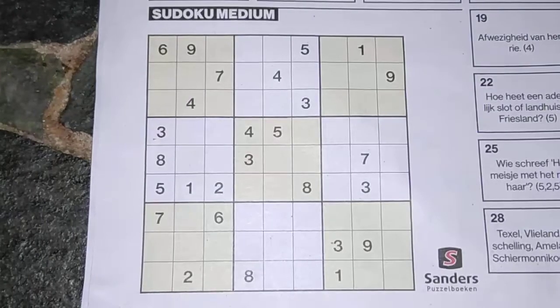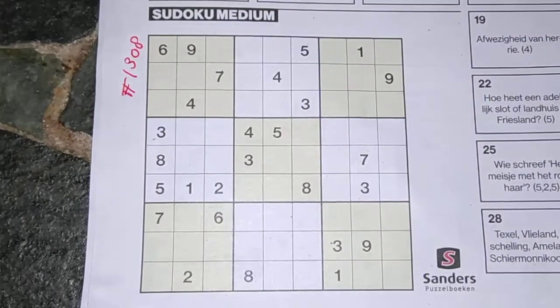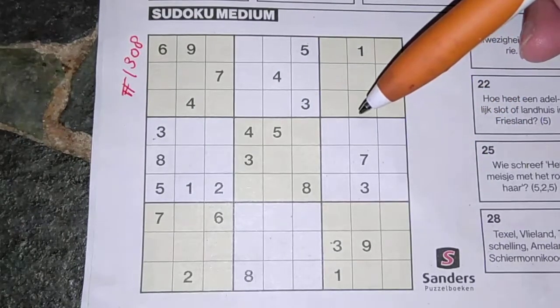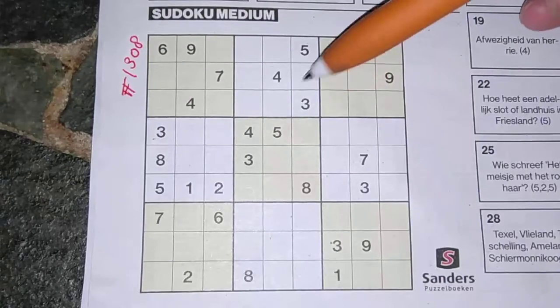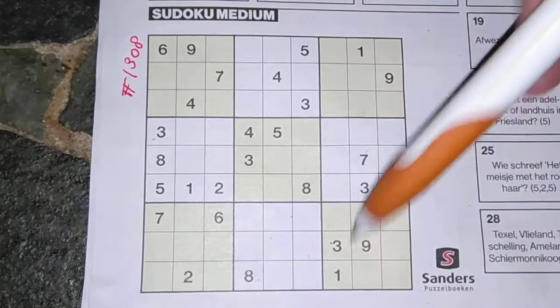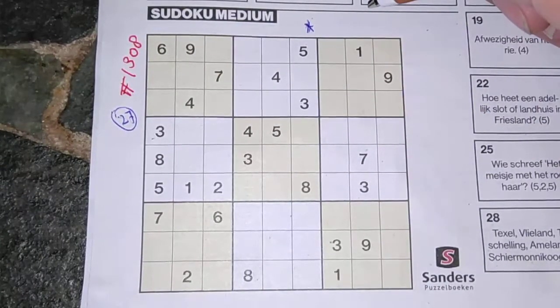So before I start, this will be number 1308. Yes, 1308. And before I start, I always count the printed numbers so I can compare with the 1 star, 2 stars, 3 stars, 4 stars in the additional. The 1 star has 27 printed numbers, 2 stars 26, 3 stars 25, and 4 stars 24. So I want to know what kind of medium Sudoku this is. We have 4 plus 3 is equal to 7, plus 2 is 9, plus 5 is 14, plus 4 is 18, plus 2 is 20, 23, 24, plus 3 is 27. So it's a 1 star Sudoku. Yes. So let's get started.